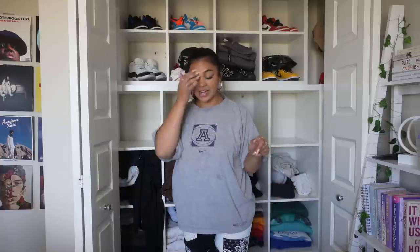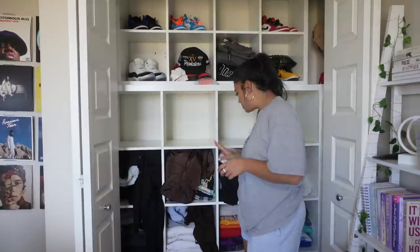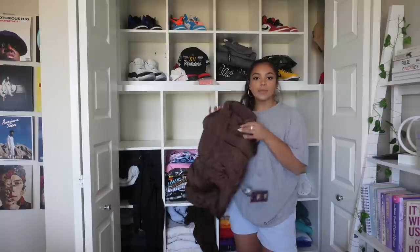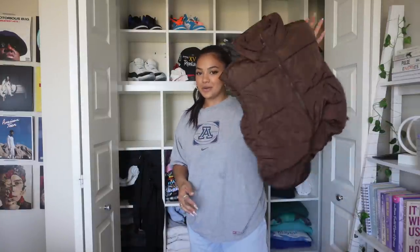My room is a mess. You guys don't even want to see it. I'm gonna be stressed out cleaning up, but I'm fine. I'm just gonna go straight into this middle shelf here because it's very crowded. I'm keeping this. I just got this. Winter's coming up. Fall is in, so I need this.